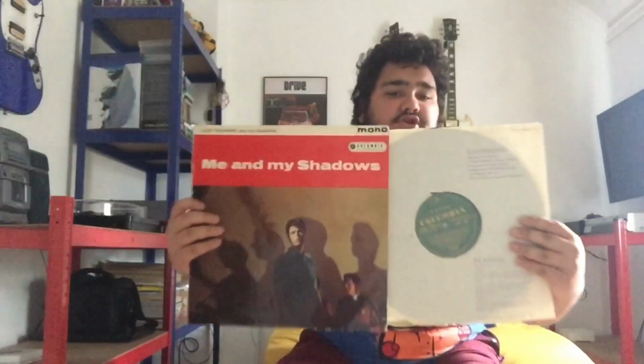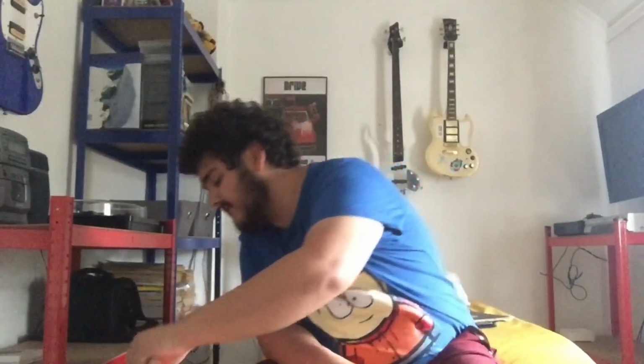A bit of Cliff. Nothing wrong with a bit of Cliff. I love me a bit of Cliff. Everyone knows that I love Cliff. Cliff is my favourite. Cliff is everything. Cliff is God. And I picked up a bit of Cliff. This is Cliff with his Shadows, Me and My Shadows. Should have been called Cliff and His Shadows. And this is on the original Green Columbia label. If you see Cliff around, pick up Cliff. Everyone loves Cliff, especially early Cliff. Cliff is absolutely sensational. So yeah, a bit of Cliff. Why not throw a bit of Cliff into the mix?